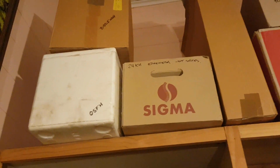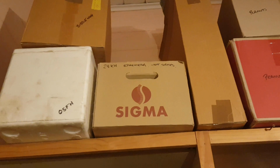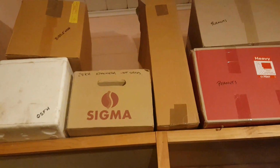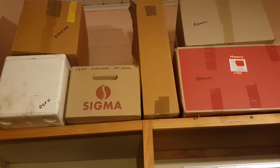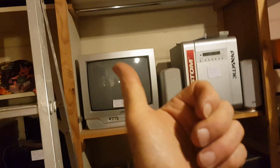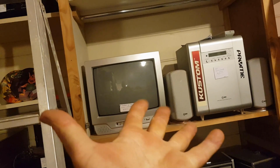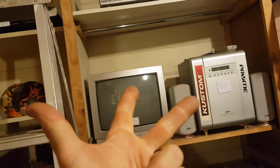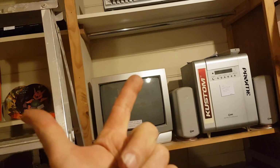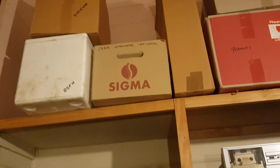Interestingly, those two boxes at the bottom, the code is 05FH and 24KH. Now, I do code my stock as to when I bought it. If we count, watch my fingers here, we had H, I, J, K, L, M, N, O, P, Q, R, S. S is the year I'm up to now. What was that? 12? 12 years ago I bought that stock.